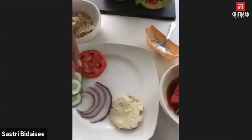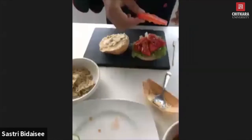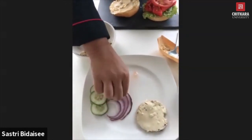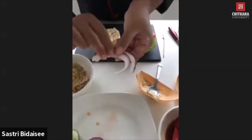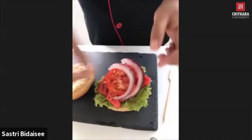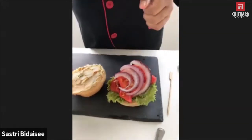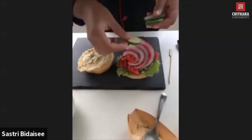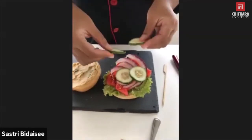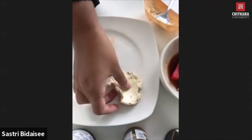Then we're going to put a tomato slice. You can use red tomatoes, you can use green tomatoes, you can use any type of tomatoes. Then we're going to use the slivers of onions. Cucumbers. And you can add whatever vegetable that you want. You can add various things. You can add pickles, whatever is on hand that you have. And then you add your slice of cheese.